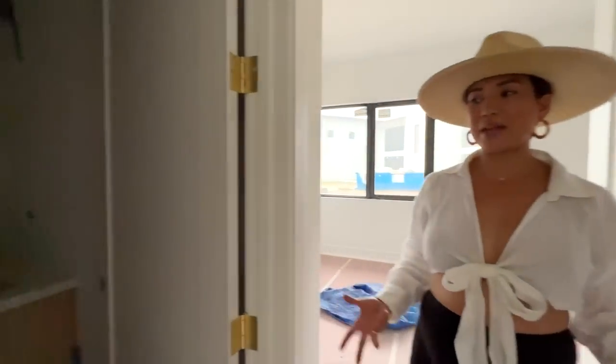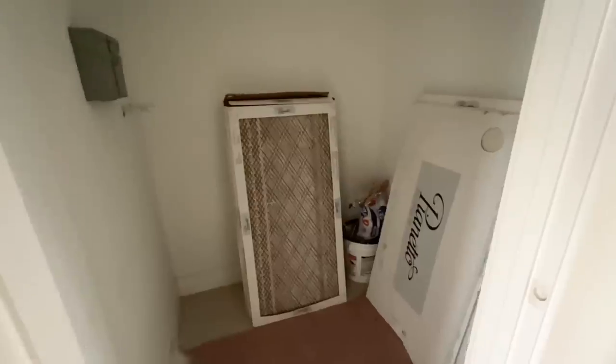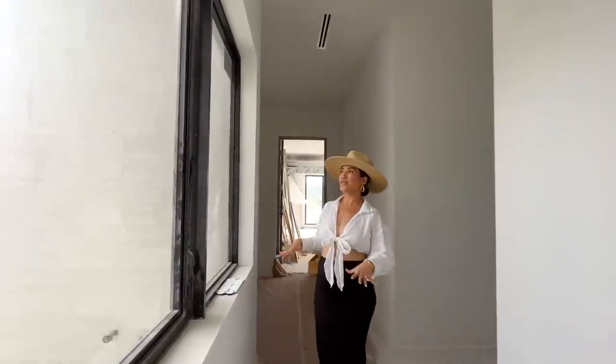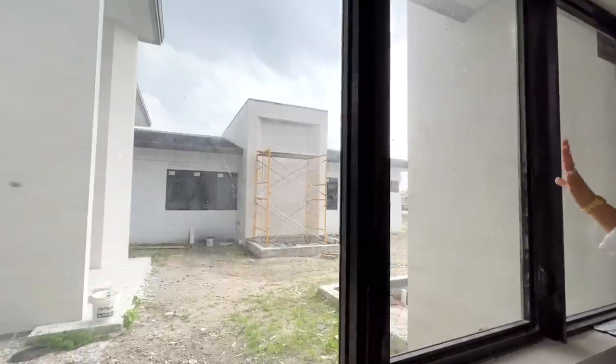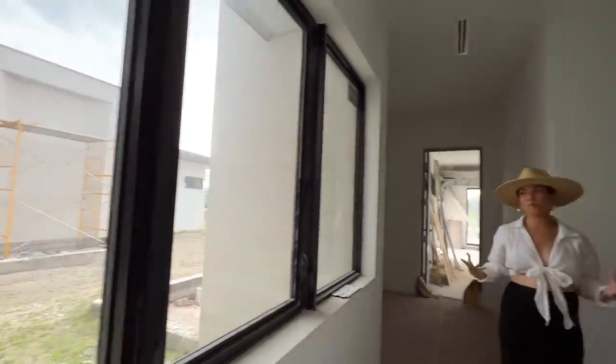This is really a bedroom, but each room has its own ensuite bathroom and walk-in closet too. Something I really love about this house too is all the halls here have these big windows. This is where you can see the waterfalls out front. I just love that it feels really open at every point of this house.